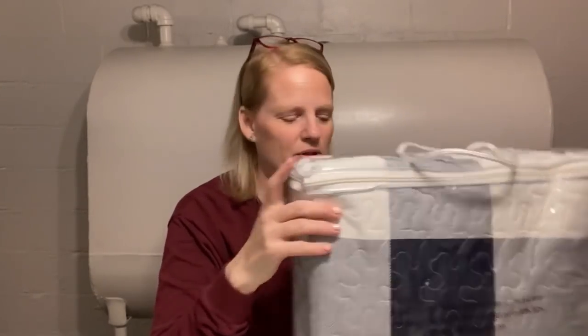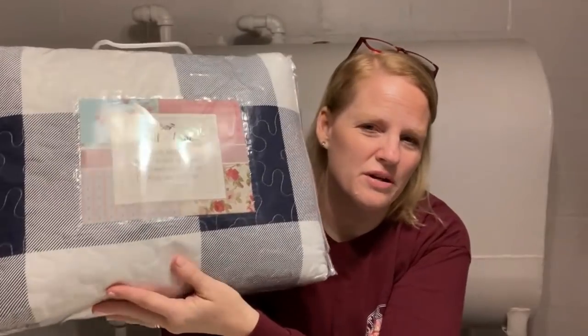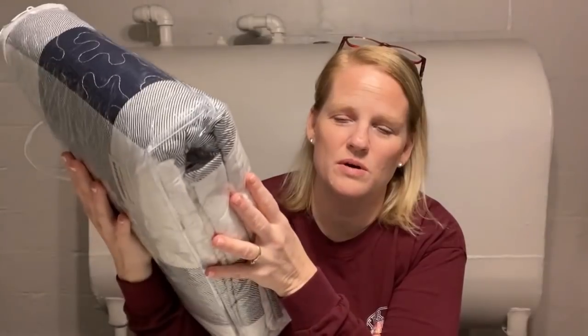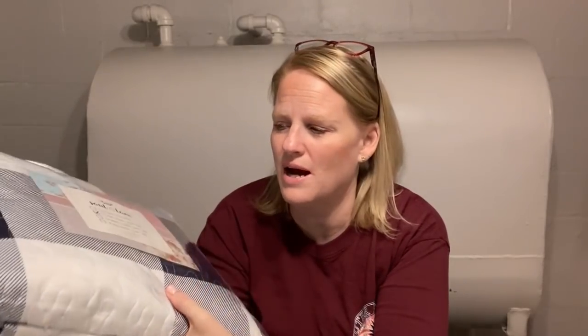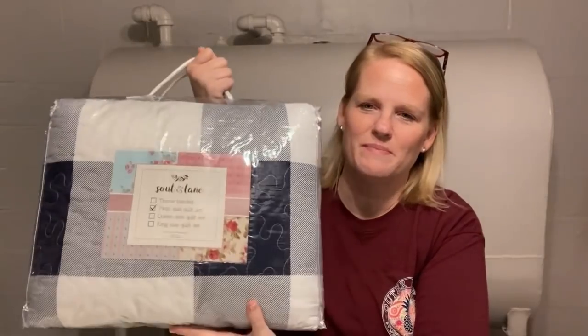And so I'll link this down below. It's called Soul and Lane. This is the twin. I want to say I paid like $30 to $40 for this, and it comes with a pillowcase. I went ahead and got the navy, but all the decorations I've found have been black. So kind of wish I'd got the black, but I liked the navy. I just thought it was better than just black and white. And so that is his comforter.